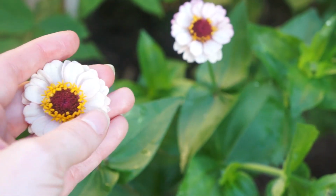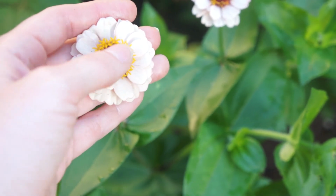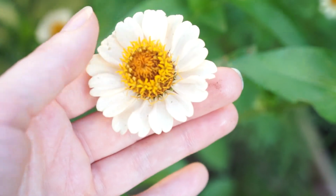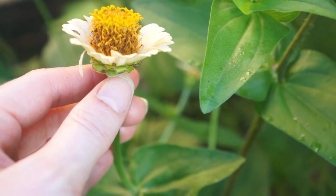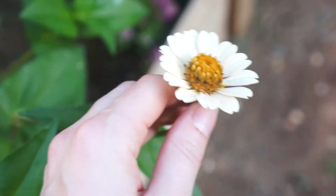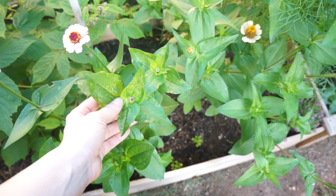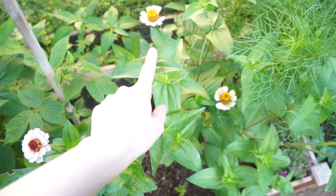So those are a very, very beautiful, like beigey light pink color with the red middle and the yellow around the middle there. And then these ones are, I think, a different variety here. As you can see, they don't quite look the same. And this one's probably been growing longer. Look how tall that middle is. I had no idea they did that. So it's really interesting to watch them grow. Look at the height on that middle guy. Holy moly.